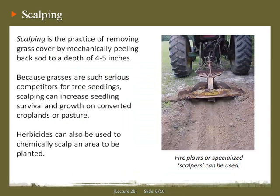Another mechanical site preparation method is scalping. Scalping is the practice of completely removing grass cover by mechanically peeling back sod to a depth of 4 to 5 inches. In existing pastures, grasses are really the most serious competitors for tree seedlings. Scalping the rows where trees are to be planted can increase seedling survival and growth on converted croplands or pasture. Fire plows and other specialized scalping attachments that are used in sod operations can be used.